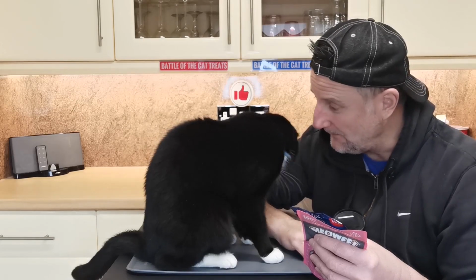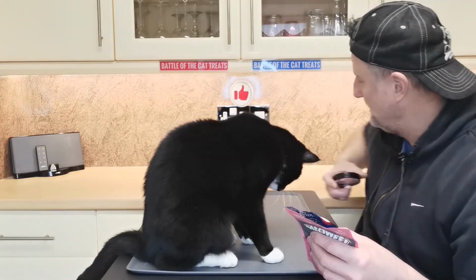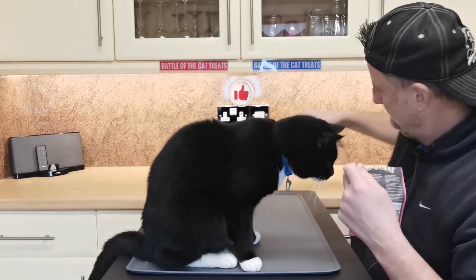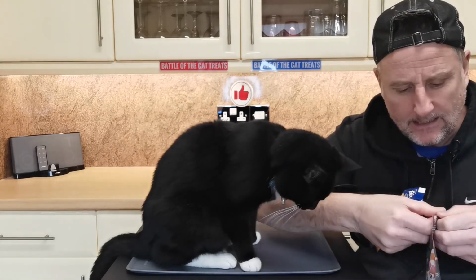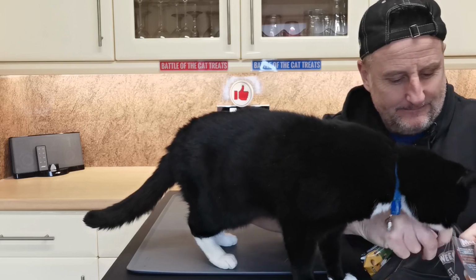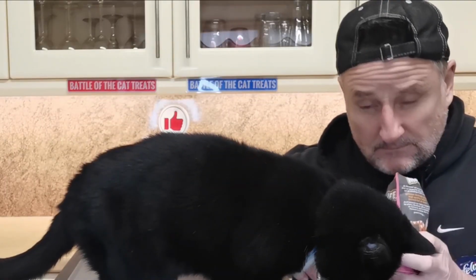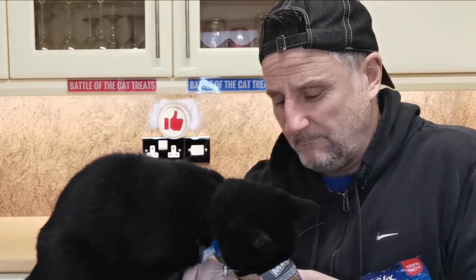Right, now I think we better get them open so you can have a little taster to see what it's all about, Boo Boo. So let's start with the Meowee first. That's it. Just back up. Boo Boo, can you just back up a little? Oh God, it stinks. Have a smell of that, Boo Boo. God, blimey.